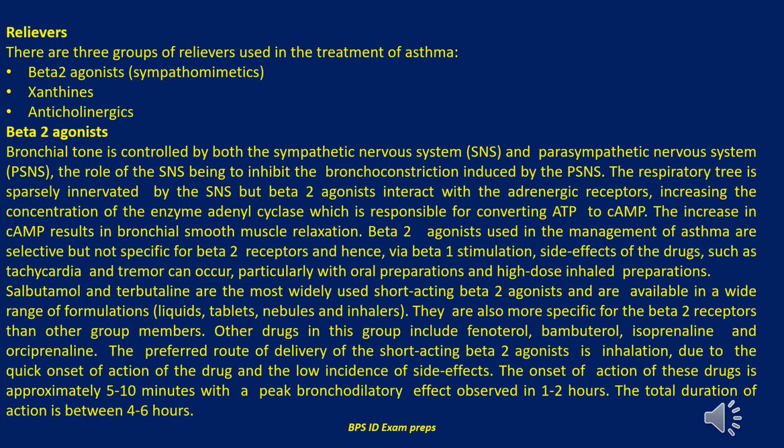Beta-2 agonists used in the management of asthma are selective but not specific for beta-2 receptors, and hence, via beta-1 stimulation, side effects of the drugs, such as tachycardia and tremor, can occur, particularly with oral preparations and high-dose inhaled preparations. Salbutamol and terbutaline are the most widely used short-acting beta-2 agonists and are available in a wide range of formulations: liquids, tablets, nebules and inhalers. They are also more specific for the beta-2 receptors than other group members. Other drugs in this group include fenoterol, bambuterol, isoprenaline and orciprenaline.